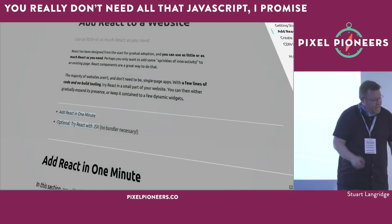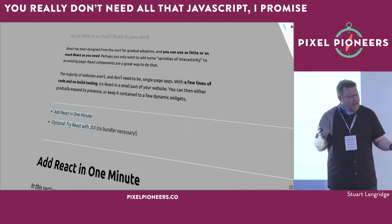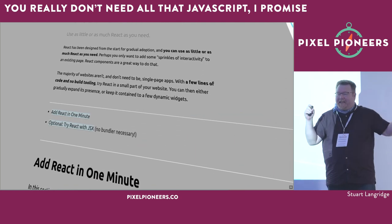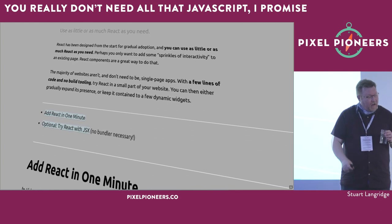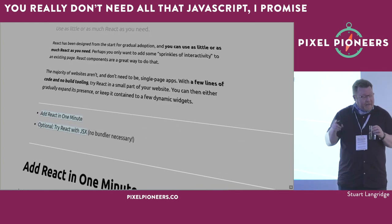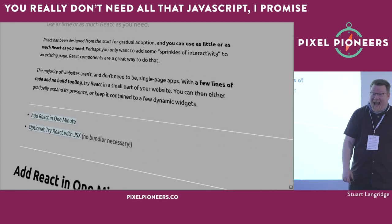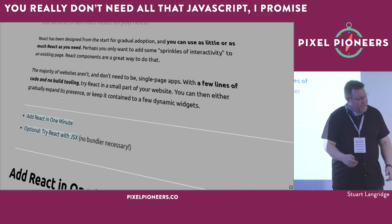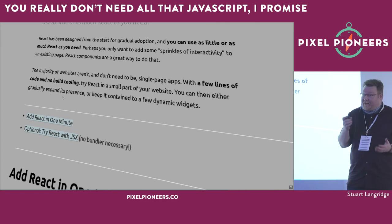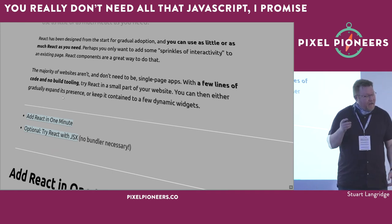No changes. Most of the time, perhaps, you only want to add some sprinkles of interactivity to an existing page. The majority of websites aren't and don't need to be single-page apps. That's not me saying that, that's React saying that. That's a direct quote from the React website. They say React has been designed from the start for gradual adoption, and you can use as little or as much React as you want.